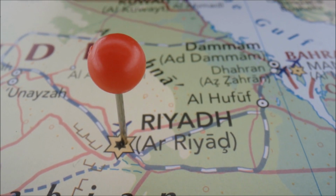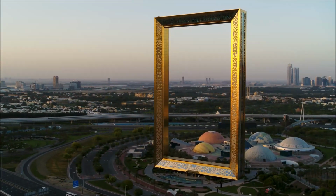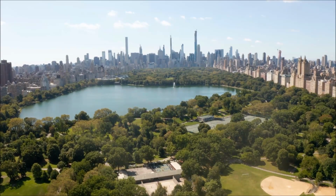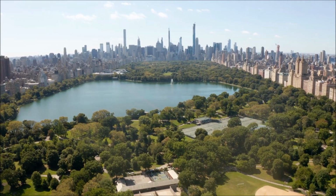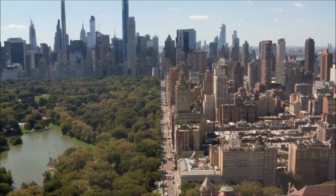Our next destination is Riyadh, where Green Riyadh is leading the way in sustainable initiatives for a greener future. Join us as we explore the eco-friendly projects transforming the Saudi capital. Green Riyadh is not just about aesthetics, it's about building a sustainable future. Stay with us as we uncover the green initiatives that are reshaping the urban landscape of Riyadh.